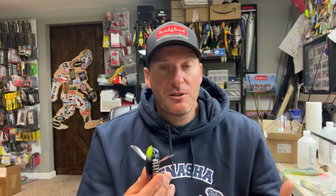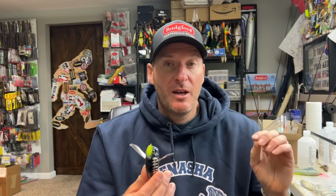These baits are really good baits around isolated cover, in my opinion. One of the negatives to them is you have to retrieve them at a pretty slow speed to get them to run right. And because it's a slow speed, you're talking about not covering a ton of water. And that's what makes this a good bait to throw specifically around cover.